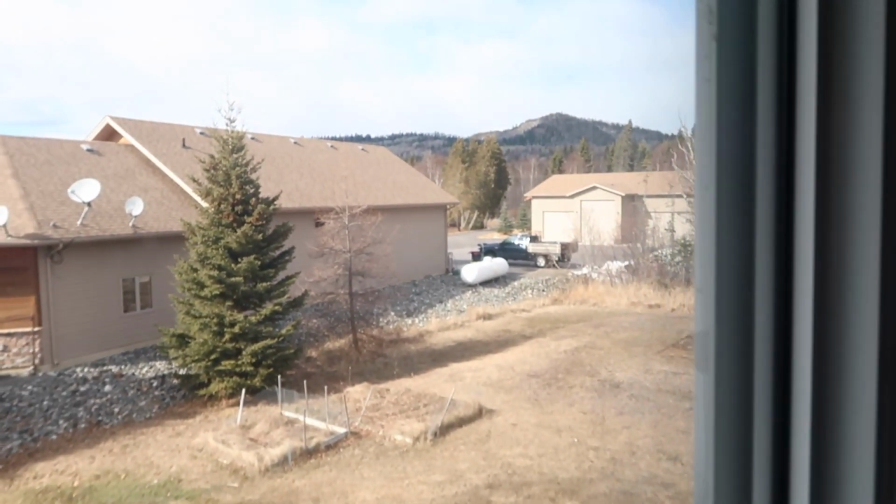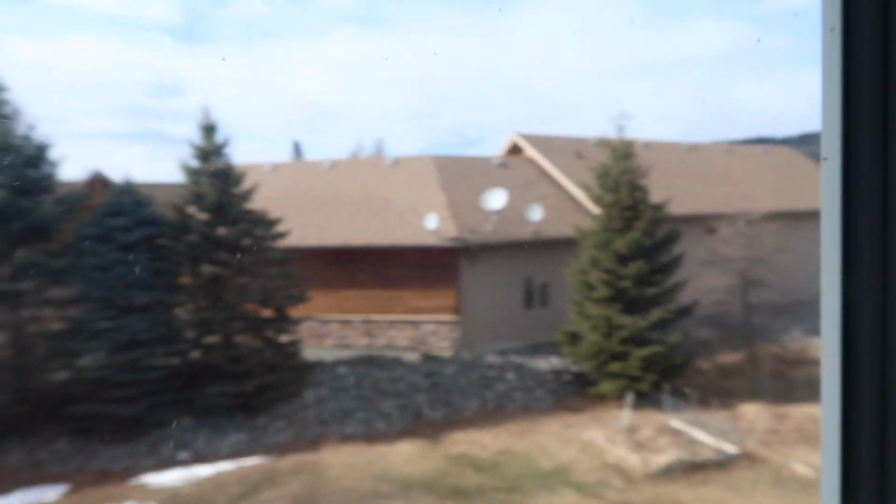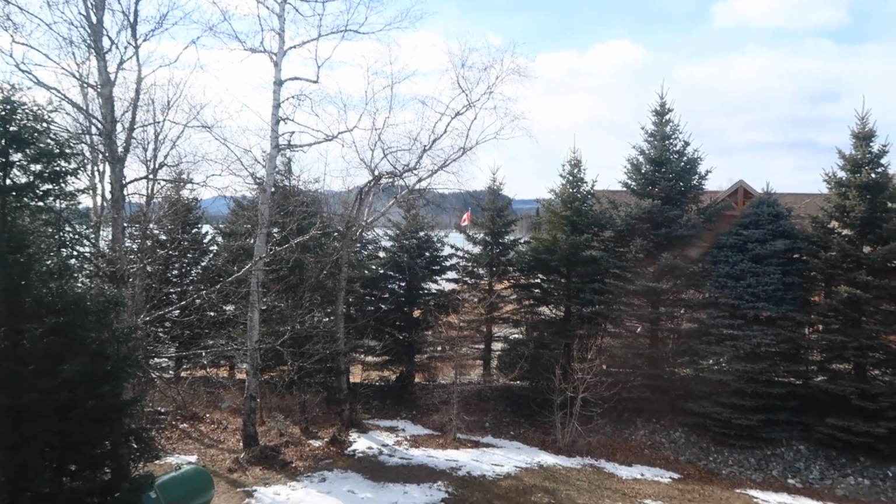And out this window you can see our neighbor's house and their garage. They have such a big garage. It is really, really neat because they have all sorts of cool toys and stuff like that. My kids would always look over there and admire what they had.